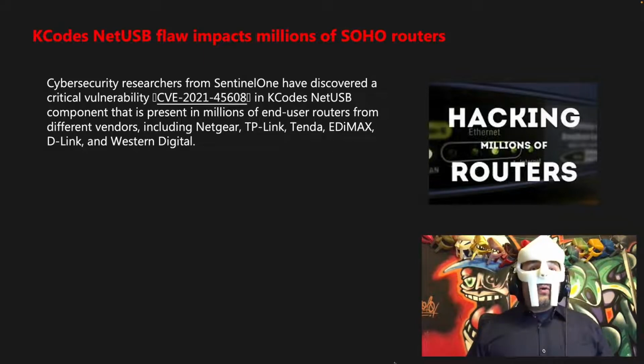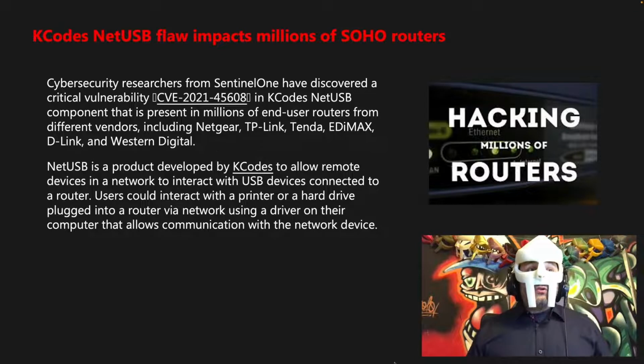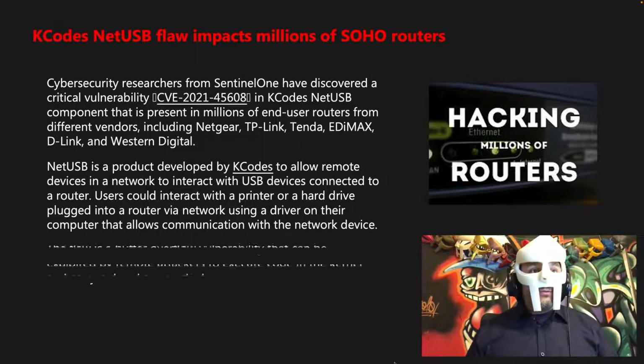Cybersecurity researchers from SentinelOne have discovered a critical vulnerability, CVE-2021-45608, in KCodes NetUSB component that is present in millions of end-user routers from different vendors, including Netgear, TP-Link, Tenda, EDiMAX, D-Link, and Western Digital. NetUSB is a product developed by KCodes to allow remote devices in a network to interact with USB devices connected to the router. Users could interact with a printer or hard drive plugged into a router via the network using a driver on their computer that allows communication with the network device.